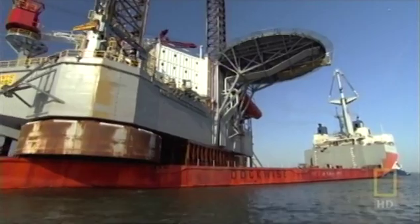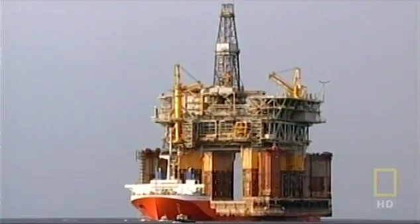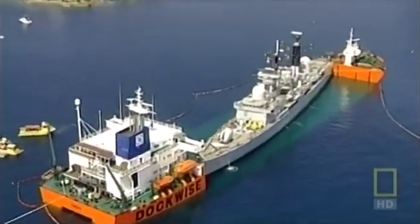Open-deck heavy transport ships specialize in hauling what few others can. The weird, the unwieldy, even a full-size destroyer.